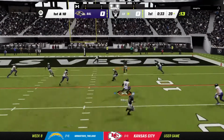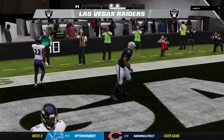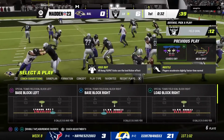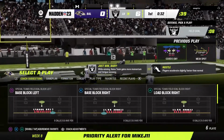Throwing on first down. Schmidt. And that is caught. Touchdown, Raiders. Darren Waller, his 6th touchdown of the season. And the Raiders take the early turnover and convert it into an opening touchdown.